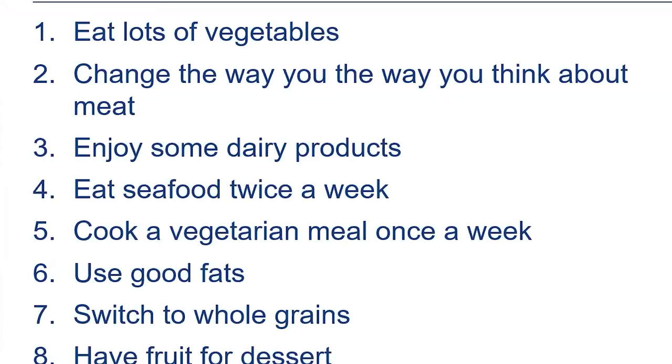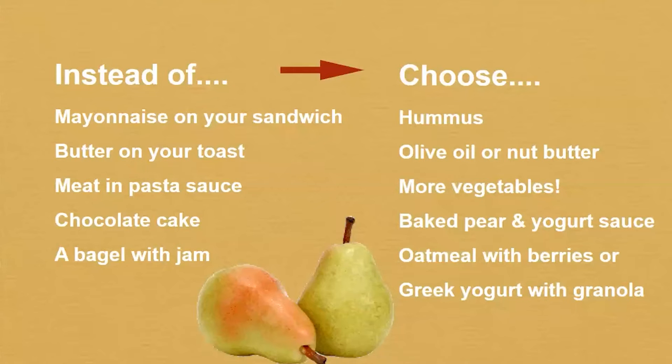Try a vegetarian meal once a week. Have a bean chili or a bean fajita or tofu stir fry. Use good fats like olive oil, canola oil, and some of those nut butters. Switch to whole grains. At least 50% of the grains that you eat should be from whole grains. So whole grain toast or crackers or cereals or even pasta. And try having fruit for dessert. Get your sweet that way. Fruit is rich in nutrients and natural sweetness. So try to get into the habit of that being a dessert versus a sweet all the time.